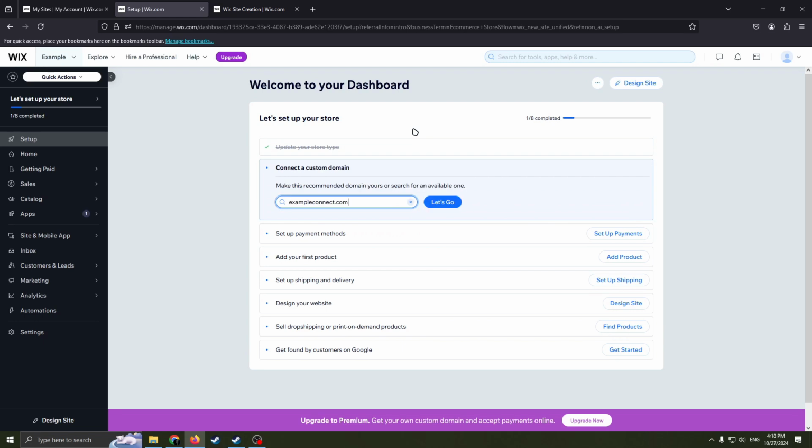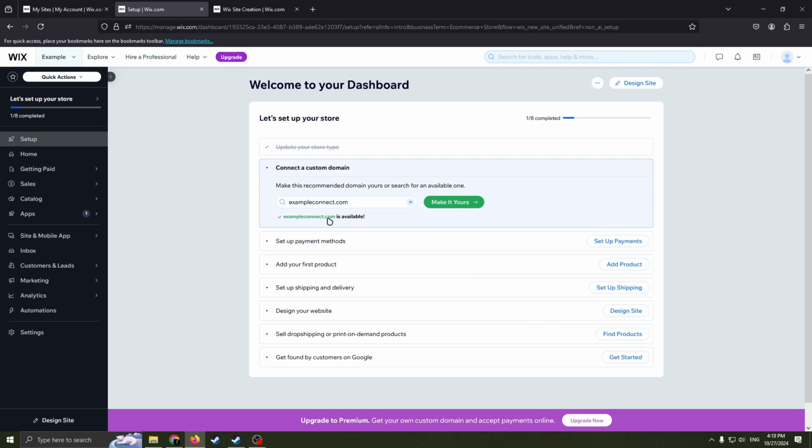The dashboard on Wix.com is a perfect tool for creating sites. You can see it's very easy to use. Here we can see what steps we need to complete to have our brand new site. So the next step is to connect a custom domain. Wix.com offers us to use this one, exampleconnect.com, and as I already said, I don't really need this website, so I will just click make it yours, and as you see, exampleconnect.com is available, and this is the name that you can type here in this bar, and you will have our brand new site that I will create right now.